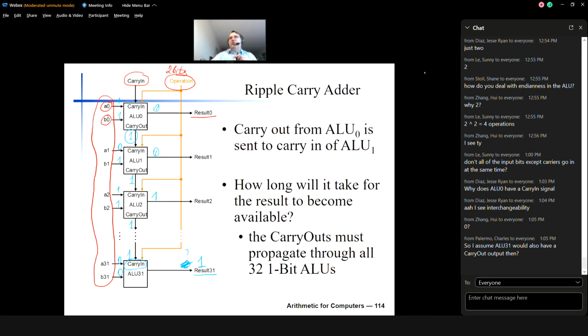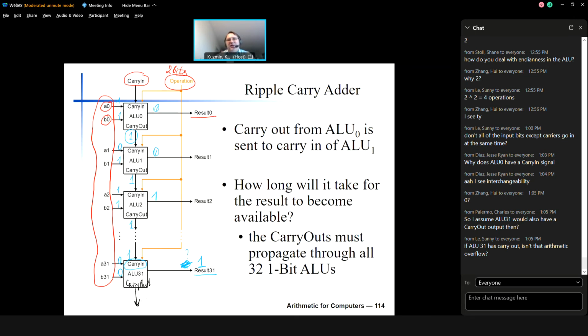Someone says, I assume ALU 31 would also have a carry out output then. Yes, thank you. It's not drawn, but let's fix this. It should. With an output, it's never a problem, because even if we don't need that output, we can let it stay there. We don't even have to connect it to anything, and it will be the arithmetic overflow exactly. But if we don't want to know about that, we can just ignore it and not connect it to anything.